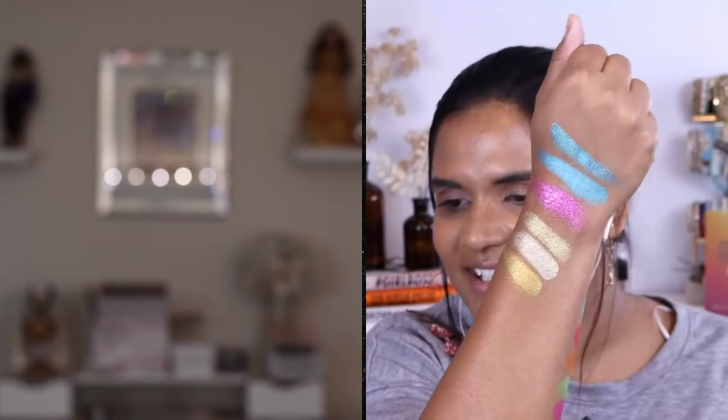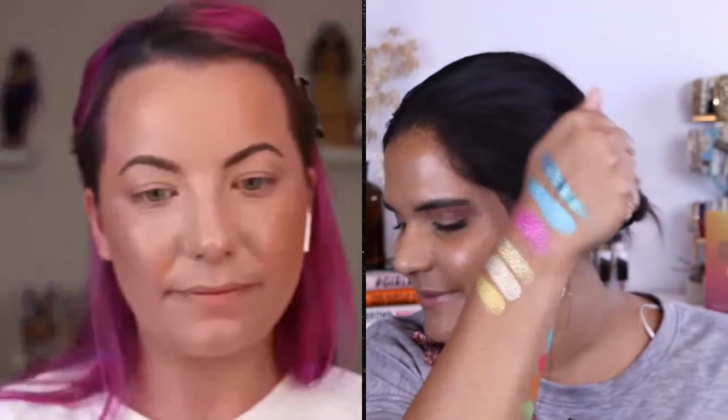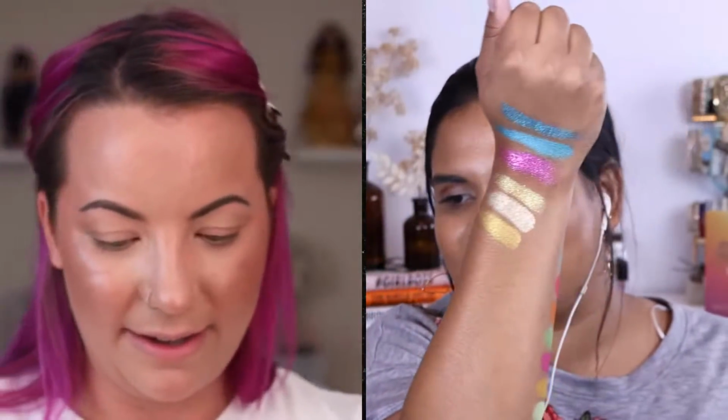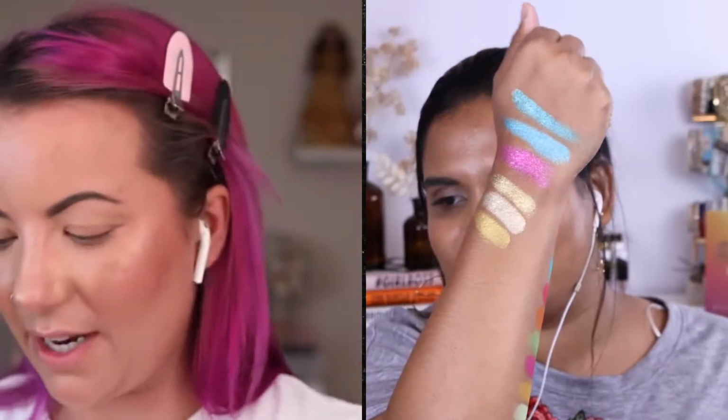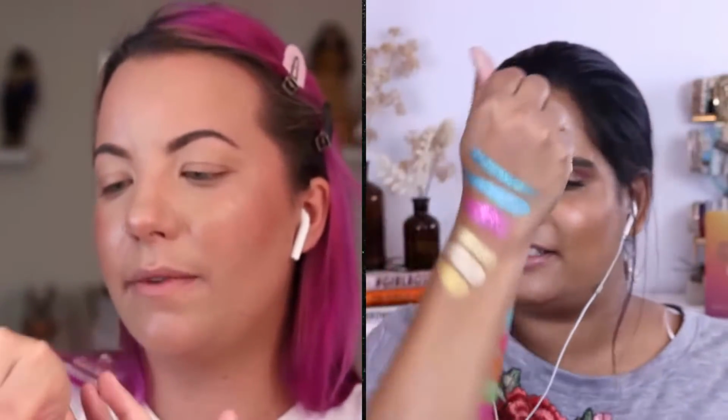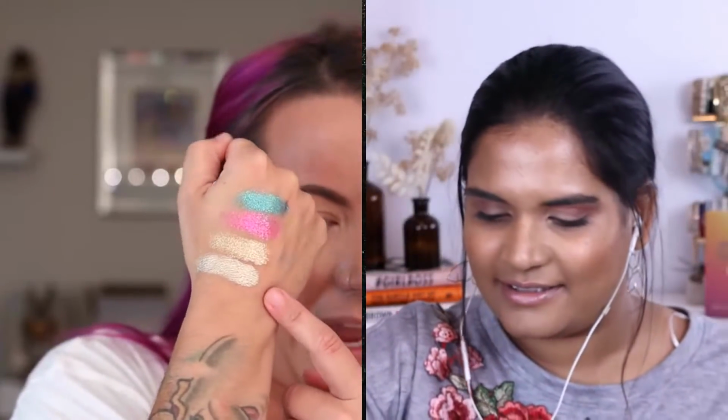Honestly though, that Sydney Grace metallic formula. Sydney Grace, yeah, right. Divina. I still need to try Divina. Let me see. I'm swatching the fire. It's similar, but I think this feels more champagne-y.